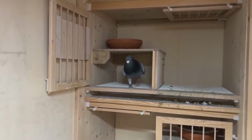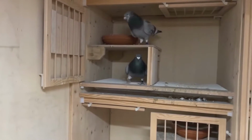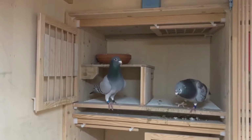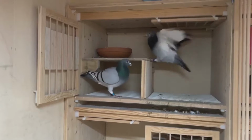Before each training toss, it's crucial to ensure the birds are well fed, hydrated, and in good condition. Hunger negatively affects their performance and can cause memory loss, fatigue, and weight loss. Homing becomes secondary to survival, resulting in potential loss of birds.